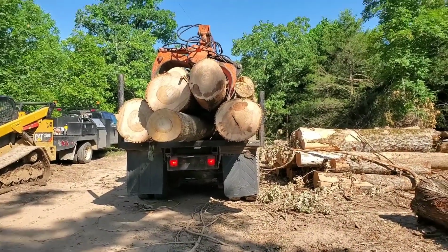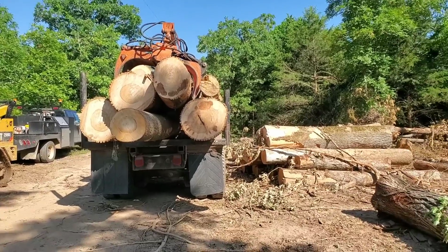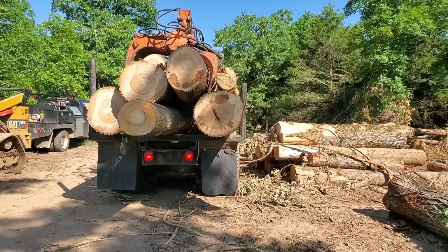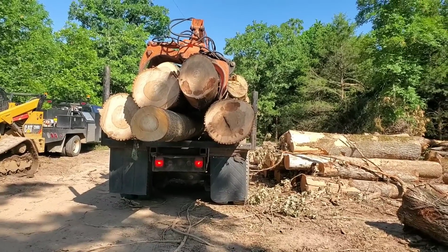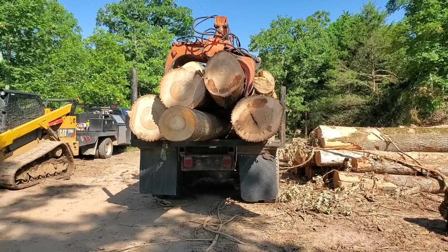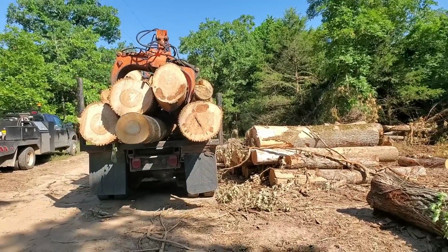Saturday stuff. We've been working the last couple days. I've just been bad about not putting a video out or putting any content up on social media. Got a load of ash there, and as you can see, a couple of those ash ain't very good at all. Some sycamore. Trying to finish the last of the stuff out down here in the bottom.